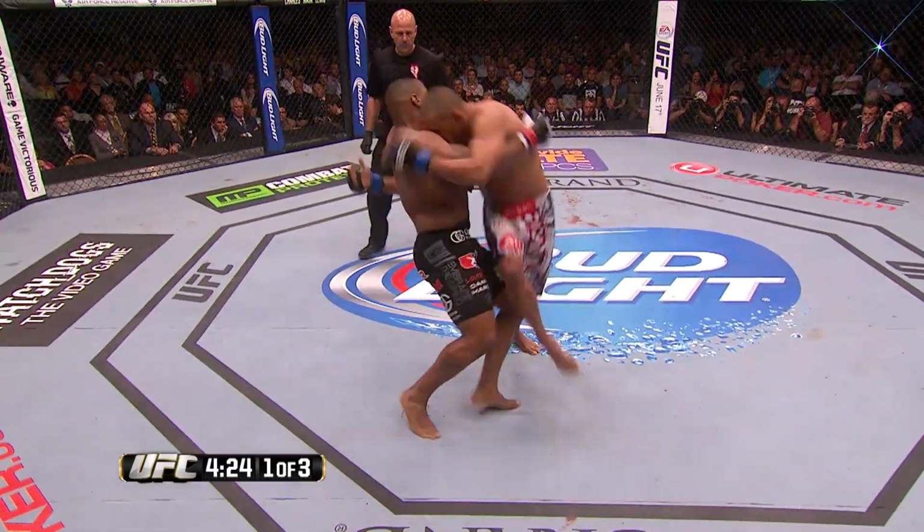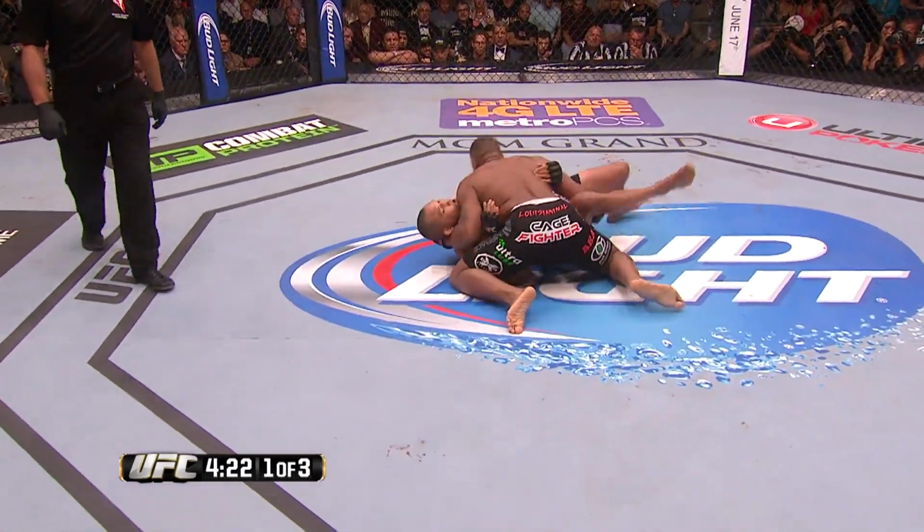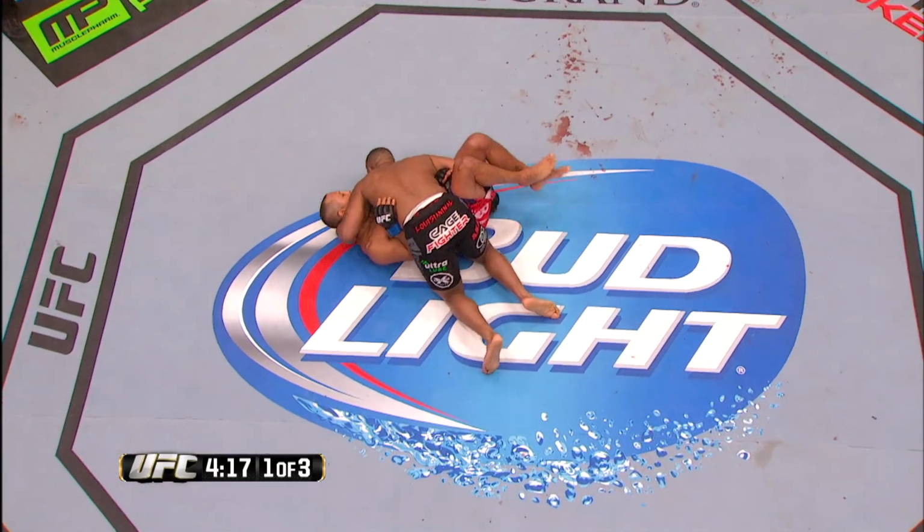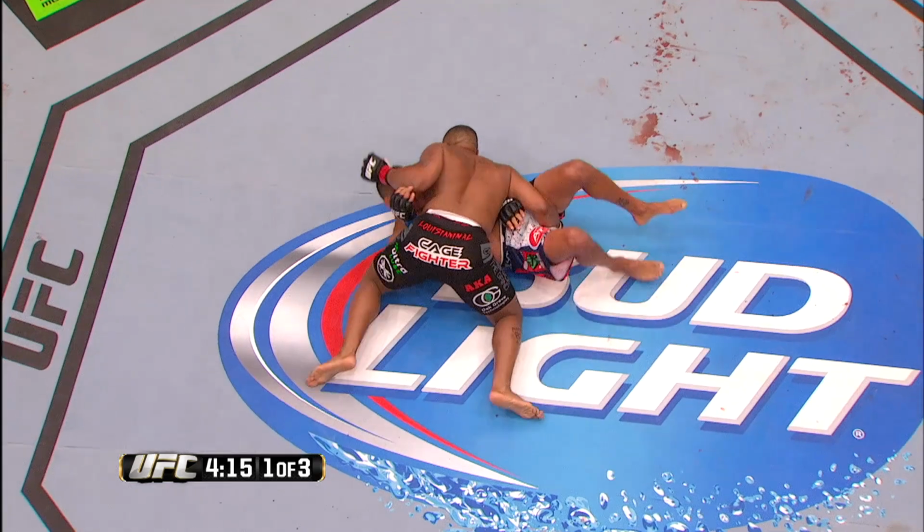You very rarely see that from Henderson, but he does have good leg kicks. Ducks under there. Yeah, he did. Looking for the, oh my! Beautiful, beautiful. Great takedown, right into side control, Joe. Wow. He took Hendo for a ride there.